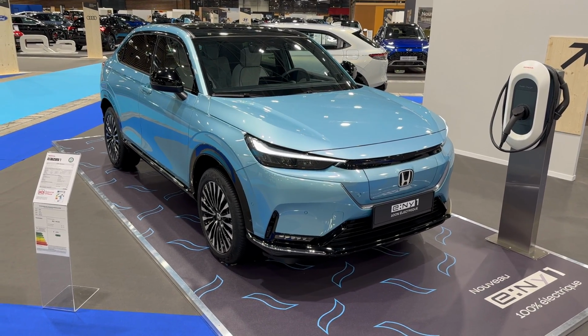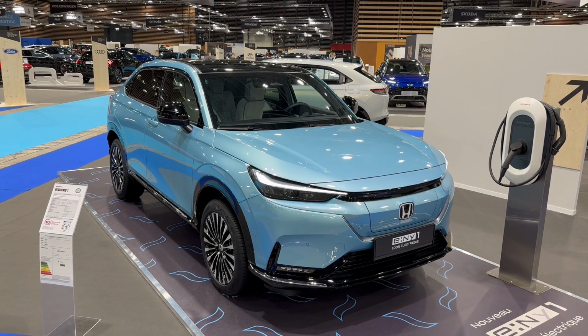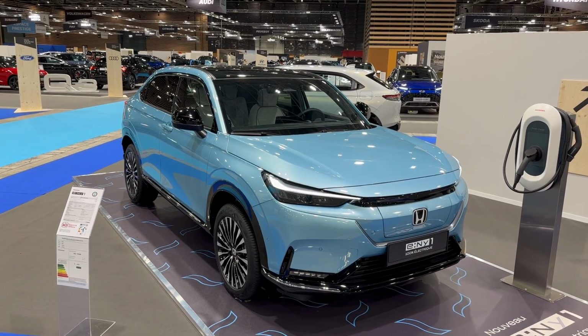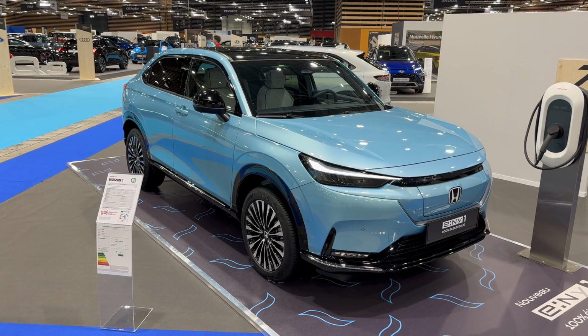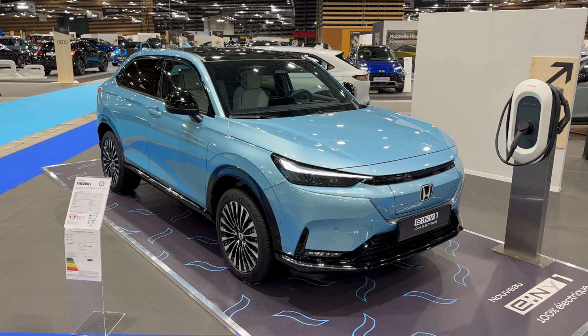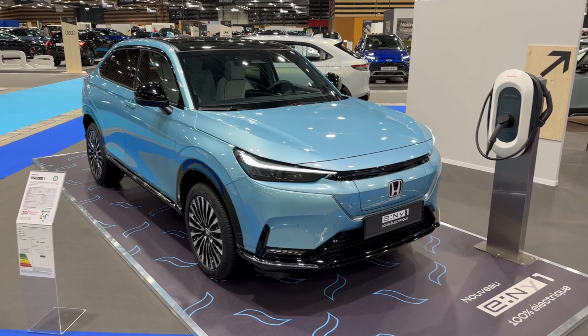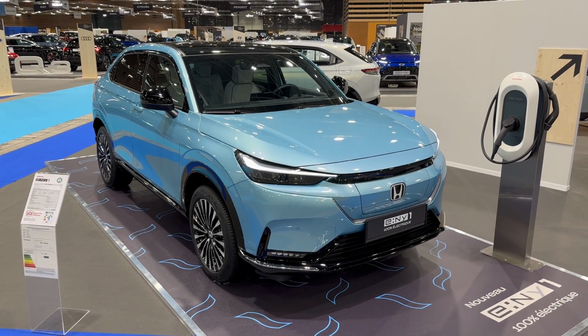Let's call it EV because this is the HR-V electric version. The HR-V is in the back in the white color, but this is the electric version. It has this new, really light sky color. I don't know, some sort of baby blue, and it definitely looks the same, but it's different.